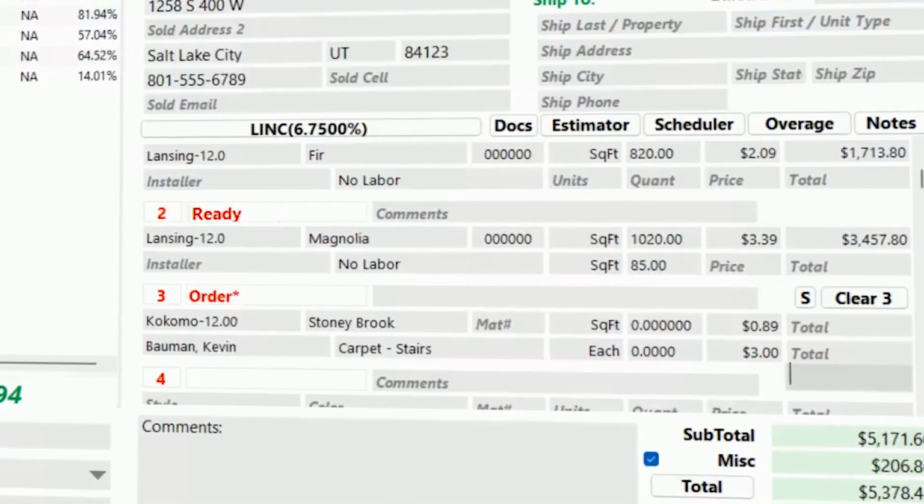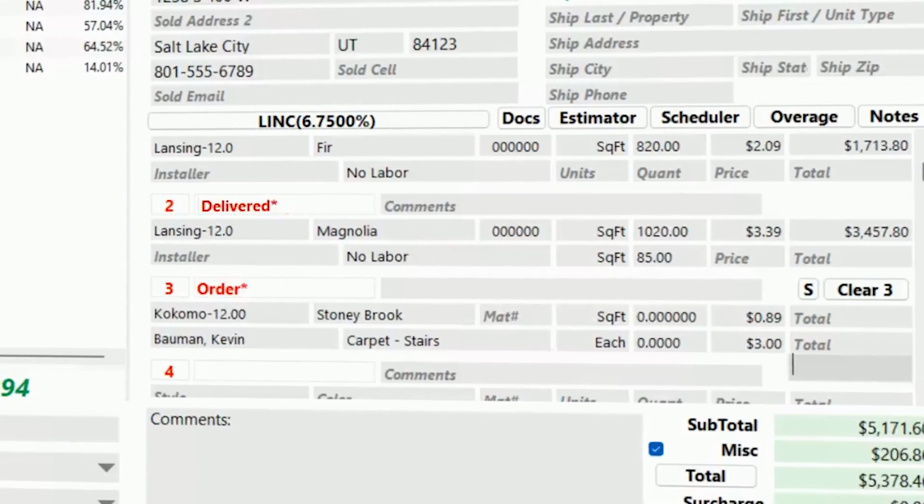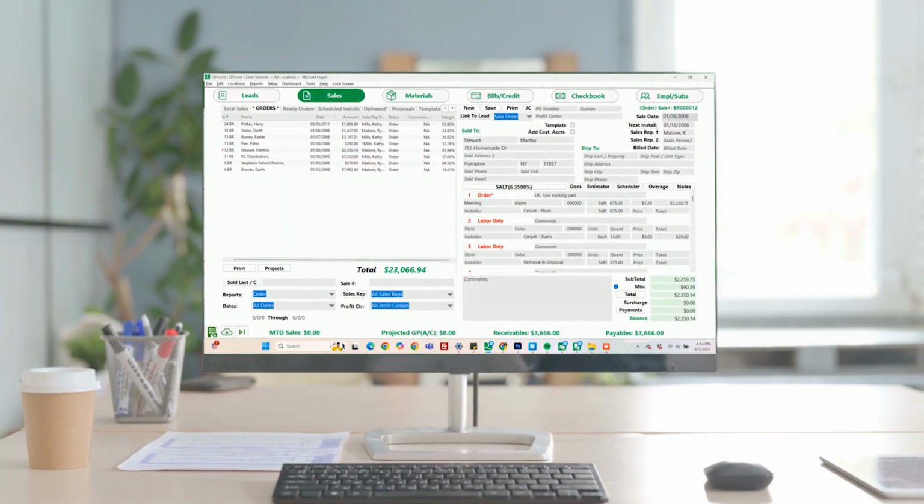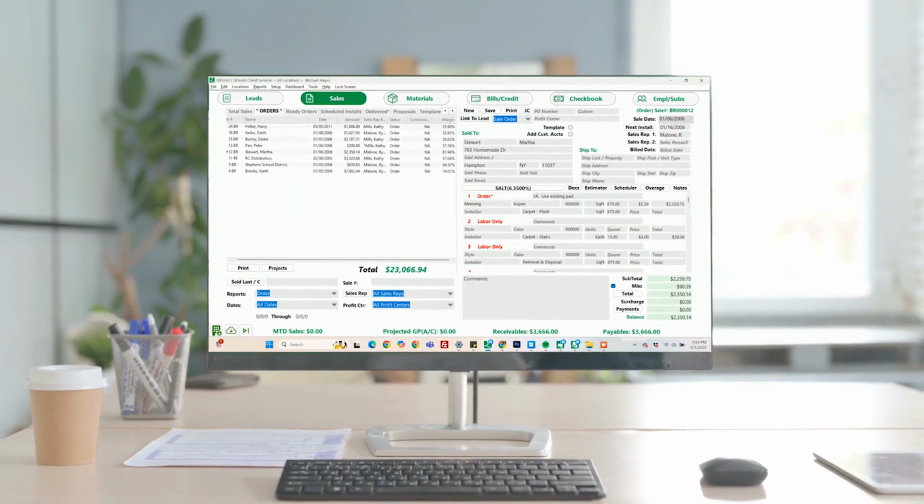The order ready delivered tabs definitely have helped my business a lot because it just streamlines communication within my employees without having to send texts and emails and phone calls and everything else. They can log in the system and they know exactly where their job is in process. The software is pretty self-explanatory. I mean, it's very user-friendly.